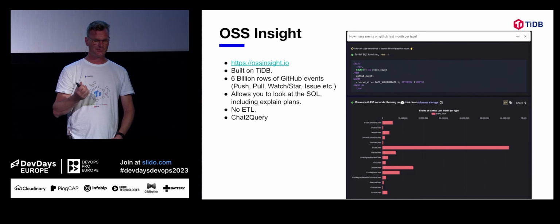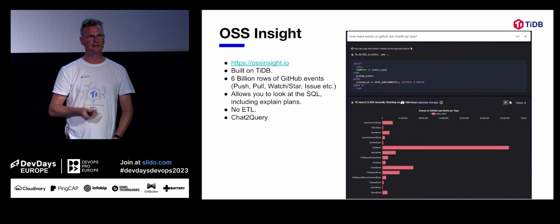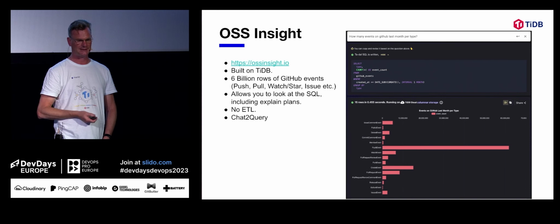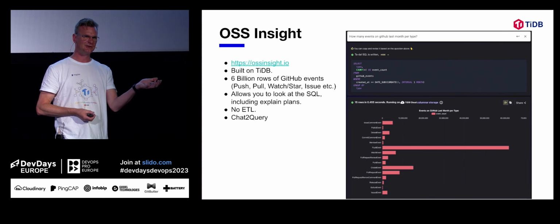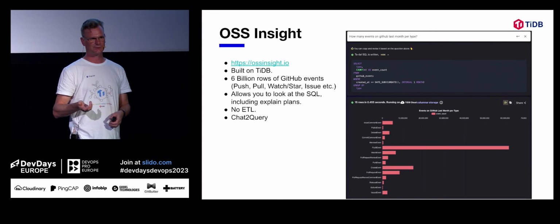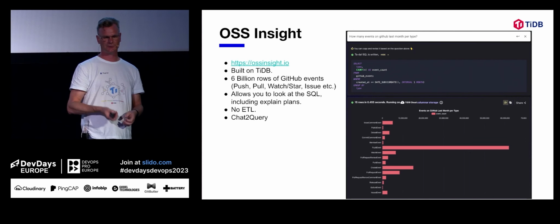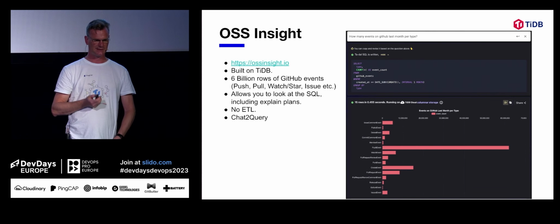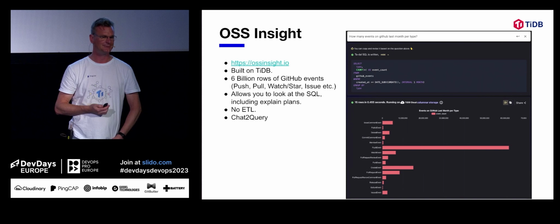In quite a few of them, when you see the graphs, etc., you can just click on show the SQL, and you will see the actual SQL behind the data. And you can even see the explain plans, so the execution plans, which helps a lot to also see that there are queries that are resolved on the TiKV, so the row store, and there's also queries that are resolved by the column store, so TiFlash, and some of them are even a mix of them. And that's really for showcasing the power of TiDB together with the TiFlash system. There's no ETL for this, it just streams the data through the GitHub API.